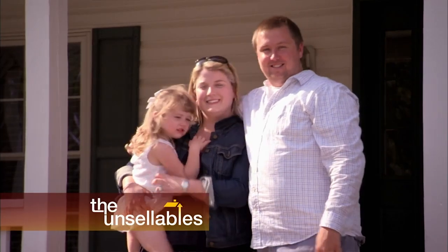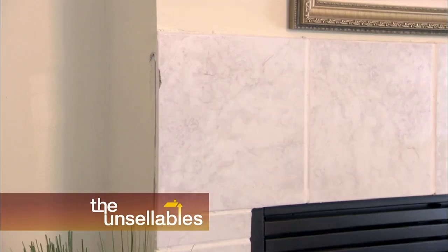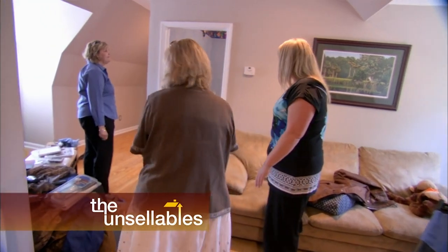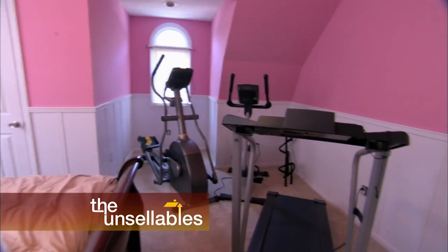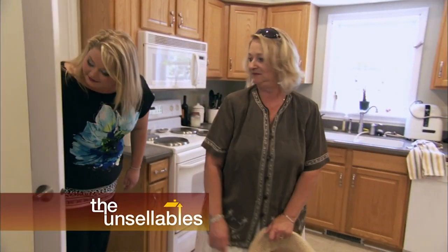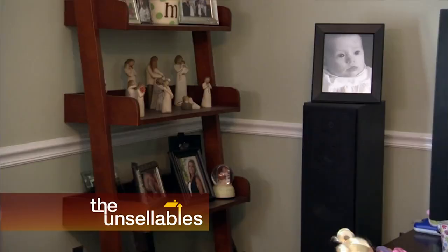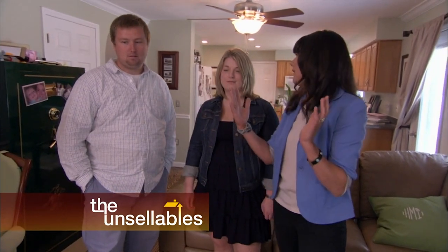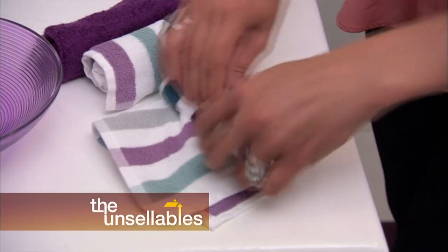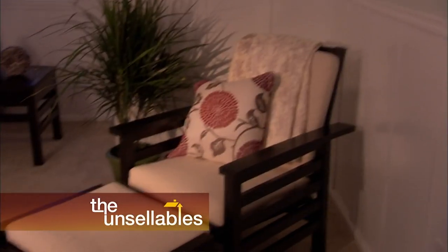Tommy and Heather need to sell their country house quickly. I'm pregnant, so we want to sell now more than ever. But a multitude of unfinished DIY projects and mismatched decor are turning potential buyers away. With a budget of $5,000 and some smart design and staging tips, I'm going to transform this unsellable house into one that sells.